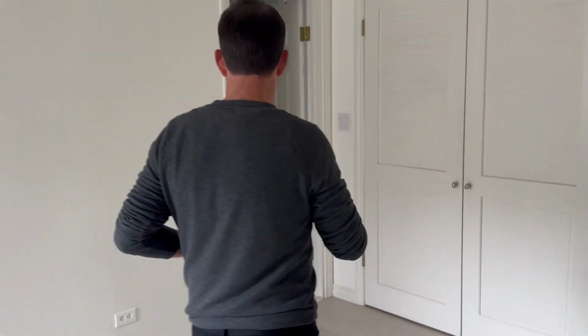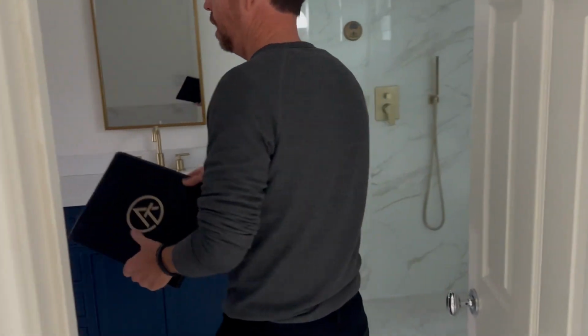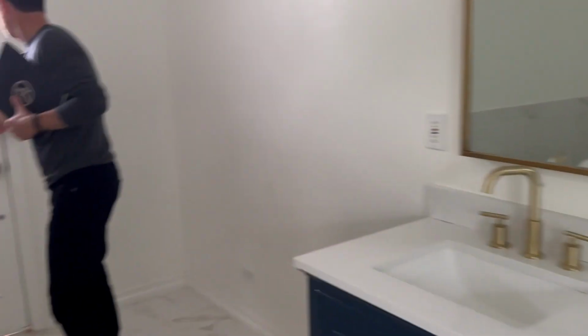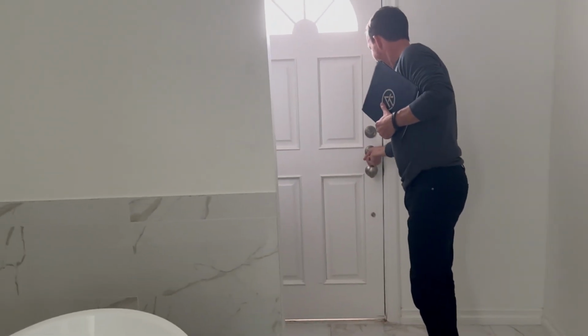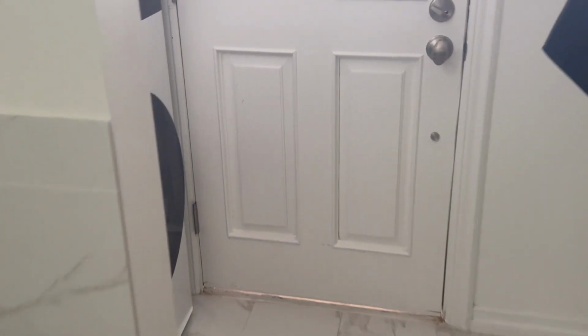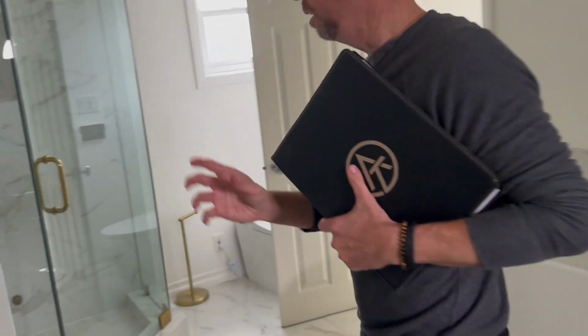In here we've got the primary bathroom, I should say. Really nice condition. It's a little bit dark in here, again, because the lights aren't on. Hard for you to tell, but if you look here, you can see some of the light pouring in. So we're going to add some weather stripping there, just to make sure that it has a little bit more of a solid feel.